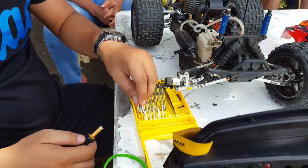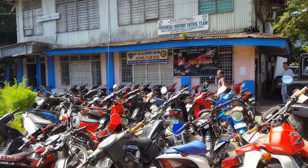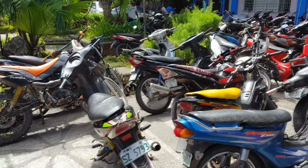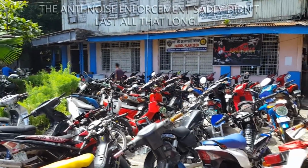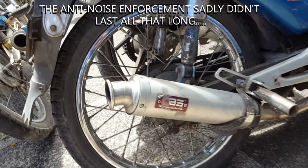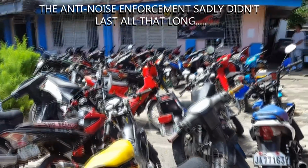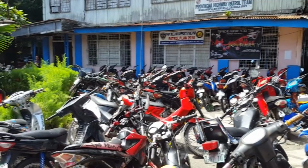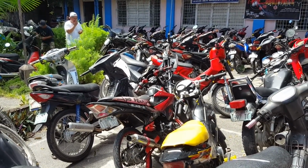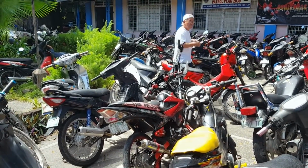This is the pit stop. We're down here at the Provincial Highway Patrol team, and as you can see, they've started to implement the no loud exhaust rule. All these bikes have been impounded, these ones here, and there's also others in the back. And it's all because of these. I mentioned them before, the DBS mufflers, they're really loud. They make them sound like a racing bike, and it just contributes to a lower quality of life when you're having to constantly shout over the DBS mufflers. So they're impounding the bike. So that's good. So props to Dumaguete and the Provincial Highway Patrol team for putting this into law.